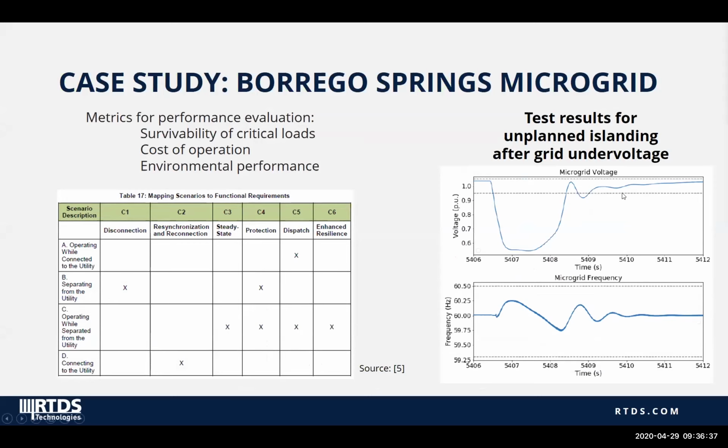So here you can see on the right, close to a 50% undervoltage event on the utility side. And we have the successful decoupling and recovery of the microgrid.